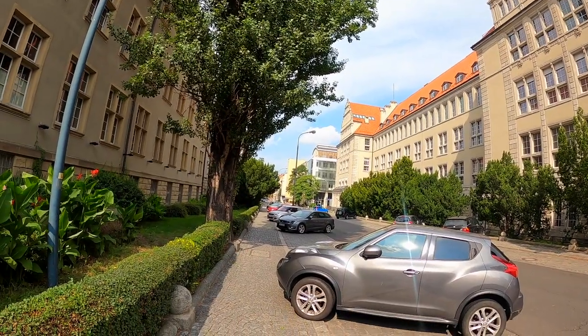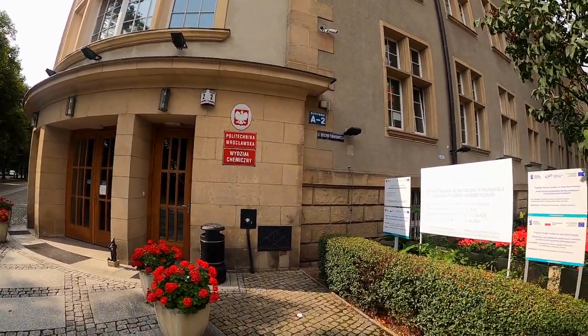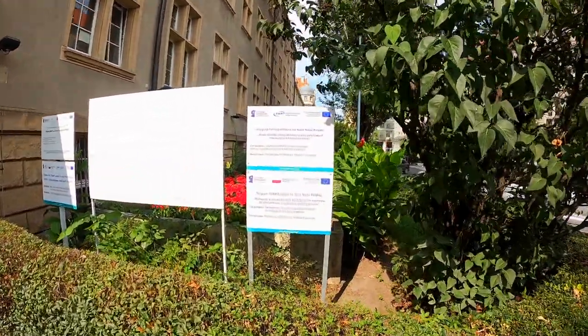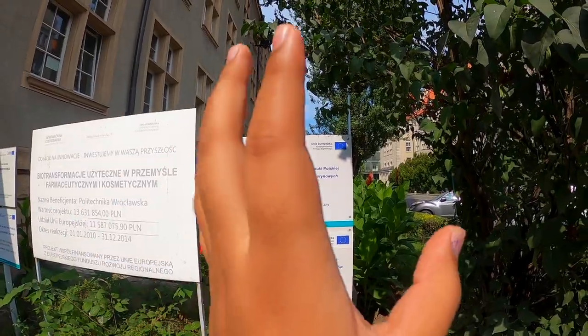It's a great thing that they have put the campus map at different places, because this campus is huge and it's very easy to get lost, because sometimes it can get really tricky to find the buildings. So it's great work. I'm just coming all the way from there. Again, this is a building of the faculty of chemistry, and here they have something mentioned, but it's all in Polish, so I cannot really tell you what exactly it means.